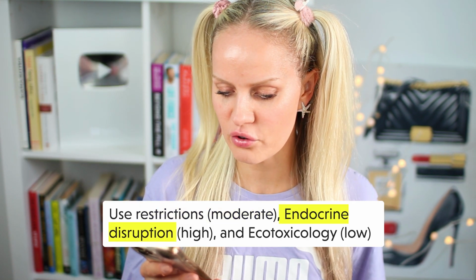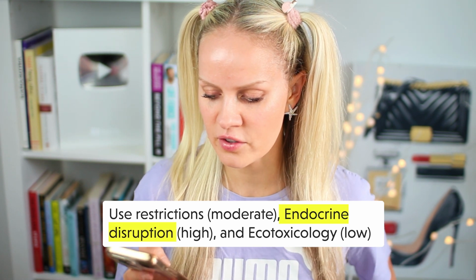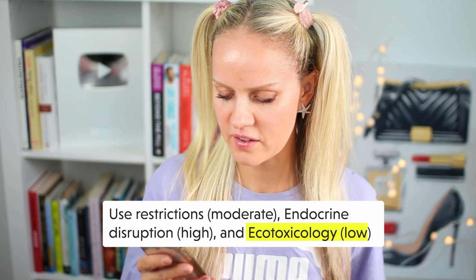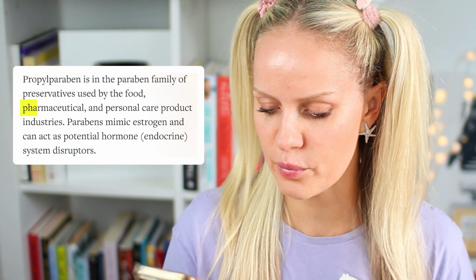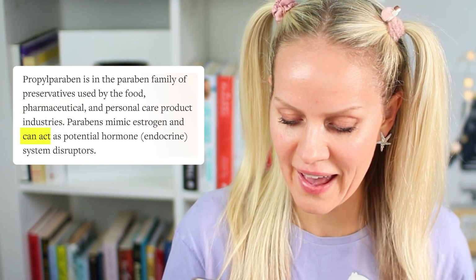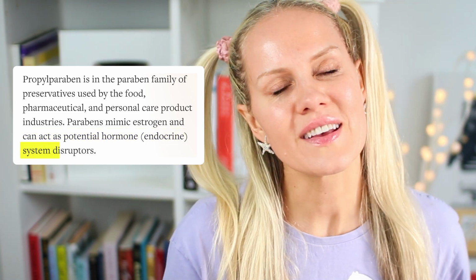Restrictions, moderate. Endocrine disruption, very high. So paraben is very, very high in endocrine disruption, and ecotoxicology is low. Propyl paraben is a paraben family of preservatives used by the food, pharmaceutical, and personal care product industries. Parabens mimic estrogen and can act as potential hormone and endocrine system disruptors. Boo! I don't even know why companies use those.